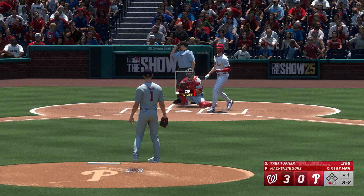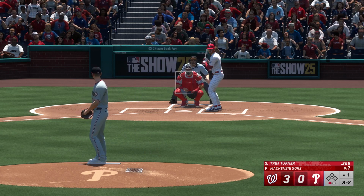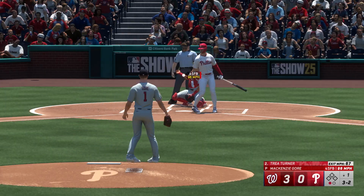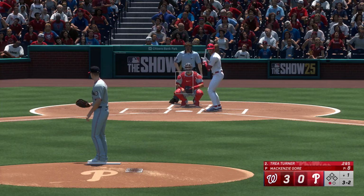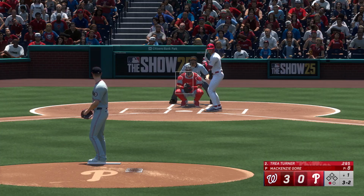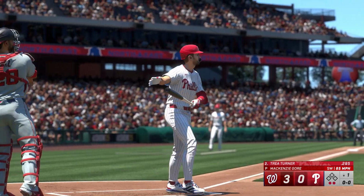Got the bat going too soon. It's strike 2. Filthy changeup right there. Just pulled the string. Knocks that one away, and we'll do it again. Cut on and miss. Struck him out.